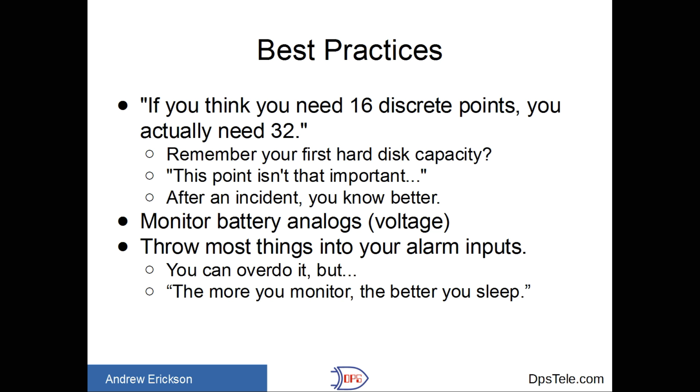And it can be useful maybe to think about your first hard disk capacity. That's what he told me. Do you remember how small that was compared to what kind of storage you have at your disposal today? So consider that things do grow over time. Don't say to yourself, this point isn't that important. Really think, is it reasonable to monitor this point? And you should have a bias towards saying yes. Clearly, some things are just beyond what you need to look at, but most things are important.